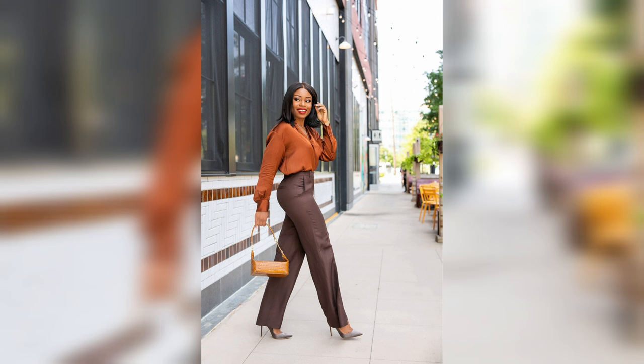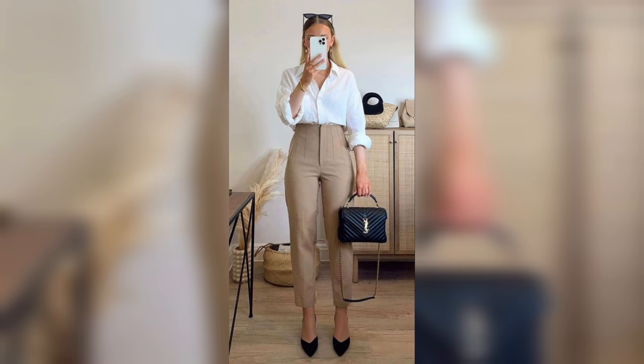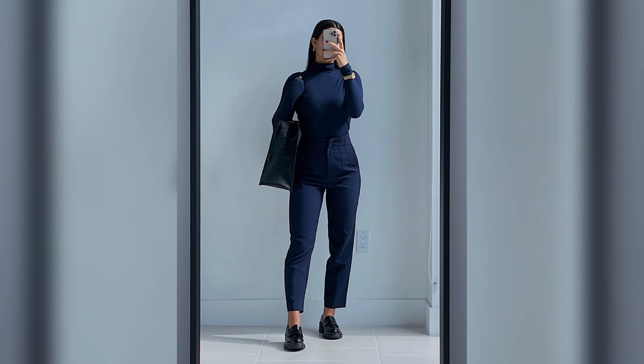Feel free to experiment with textures and fabrics as well. Velvet, satin, or even a touch of leather can elevate the look, making it clear that you're not just here to work, you're here to conquer.